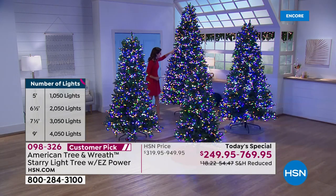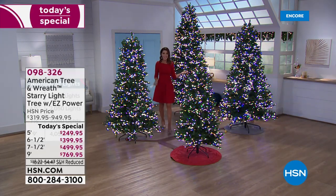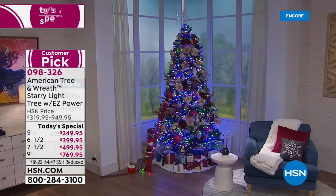And again, they're all pre-strung. It's ready to install in seconds. And then suddenly it's Christmas. How many of you decorate the day after Halloween?